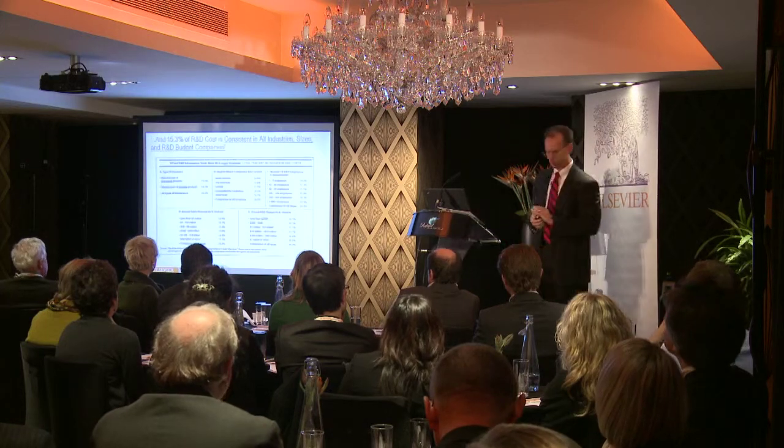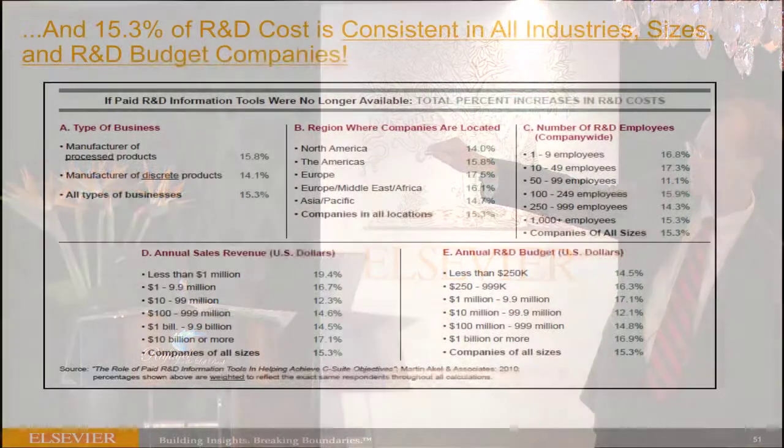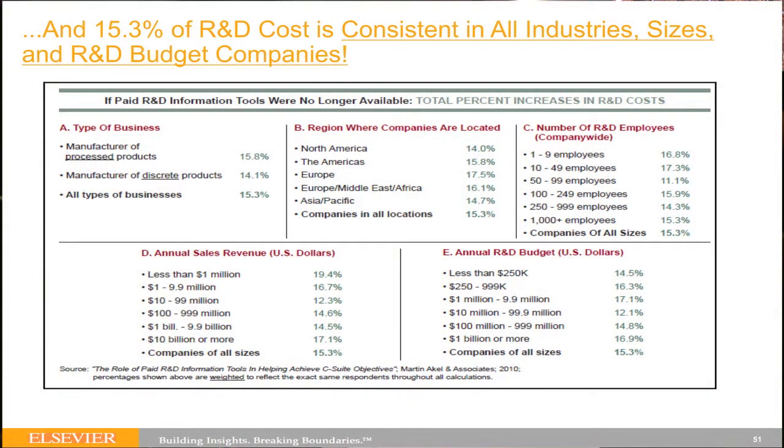This number carried across fairly evenly across the industries, but there are slight differences. In the process areas, about 15.8%. In the discrete areas, so automotive, those kinds of areas, about 14%. Slight differences in parts of the world, North America, South America. Europe actually showed a slightly higher increase in R&D costs, about 17.5%.